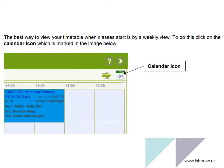The best way to view your timetable is by weekly view. This is the best way because sometimes your classes will be taking place in different classrooms. So if you click on the current week, you will see only the classroom that this week you have to go to. So in order to see your timetable in a weekly view, you have to find this calendar icon and click on it.